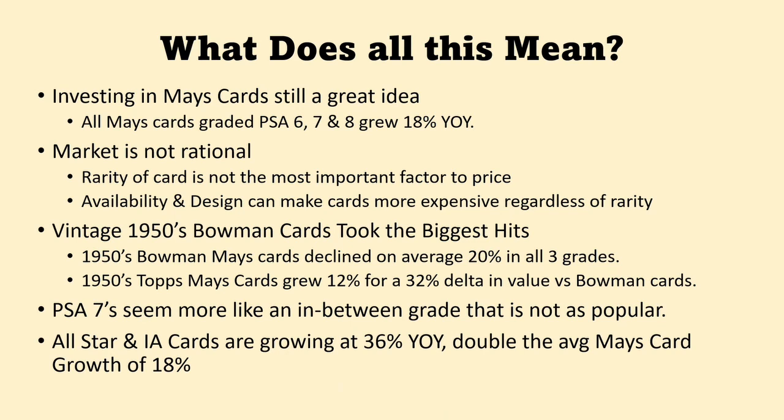Now, the All-Star cards and in-action cards, which is like one card. But I wanted to look at it because I kept seeing these cards sell for more and more, and so I thought I would just throw them in there. And if you look at year over year, they grew 36%, which is double the average for all other Mays cards. So, man, those cards have kind of taken off, and you saw the '58 is actually pretty rare. But the '61, the '60, the '59 aren't as rare, but they've really done well in terms of growth.